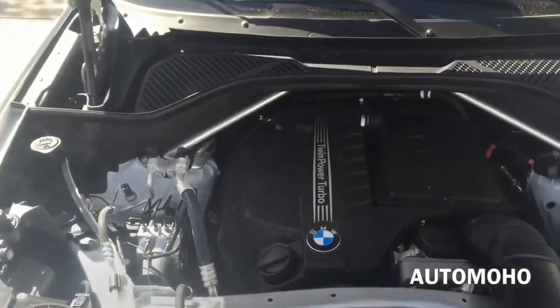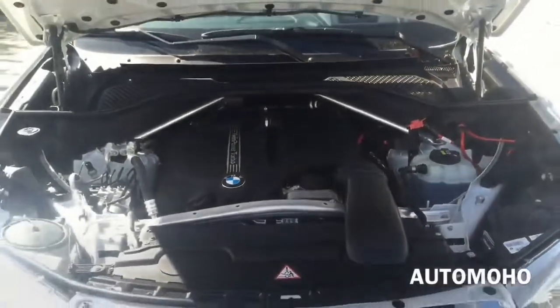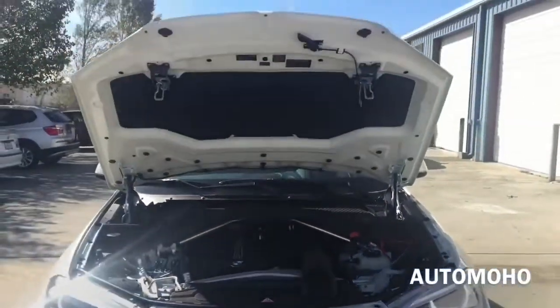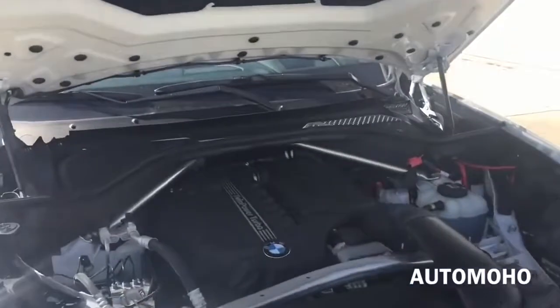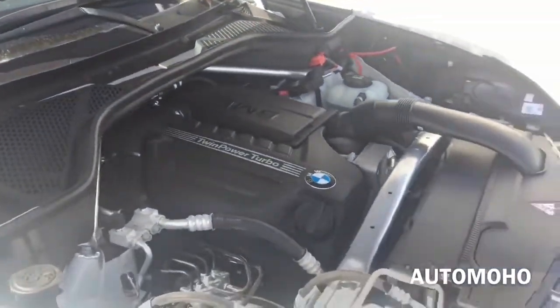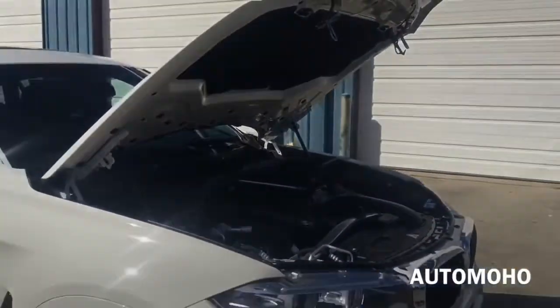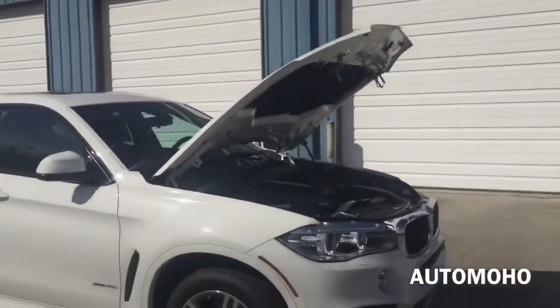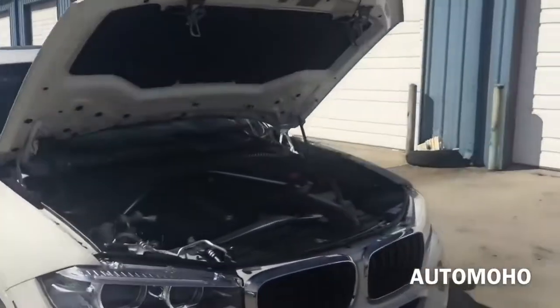Under the hood is a 3-liter BMW TwinPower Turbo inline 6-cylinder, 24 valve, combining a twin scroll turbocharger with variable valve control, double VANOS and Valvetronic, and high precision direct injection. 8-speed sport automatic transmission with sport and manual shift mode, steering wheel mounted paddle shifters, as well as launch control, all-wheel drive with auto start and stop function.